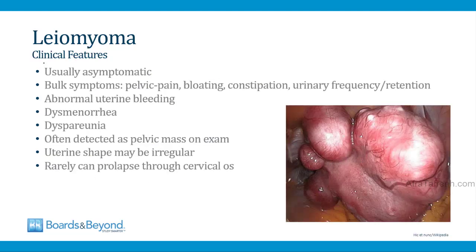So that's a nice segue into the clinical features of leiomyomas. So many of these are asymptomatic, and women are unaware they have them until they have a pelvic exam or an ultrasound for some other reason. If fibroids get very large, they can cause what's known as bulk symptoms. These are symptoms like pelvic pain and bloating. Large fibroids can also cause constipation or urinary symptoms like frequency or retention.